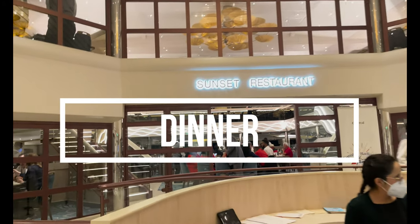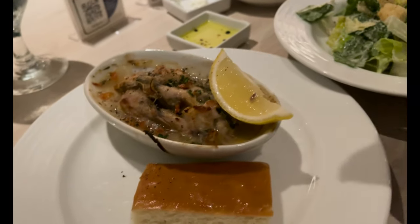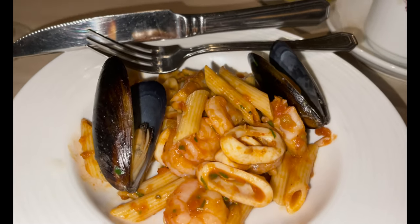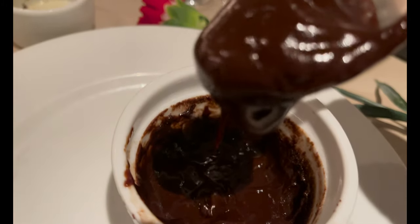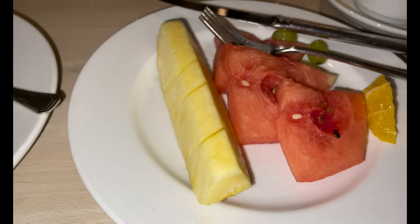Because I selected your time dining, my dining room was Sunset, and this is where I chose to have dinner most nights. One of the perks of dining in the dining room is you get a show.